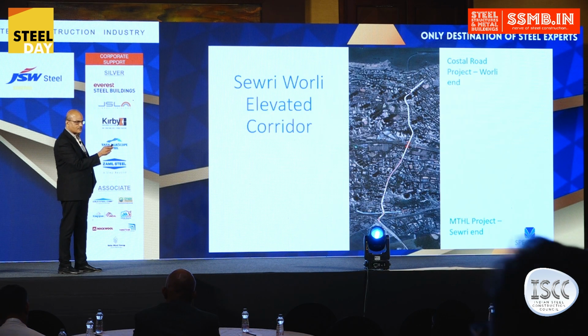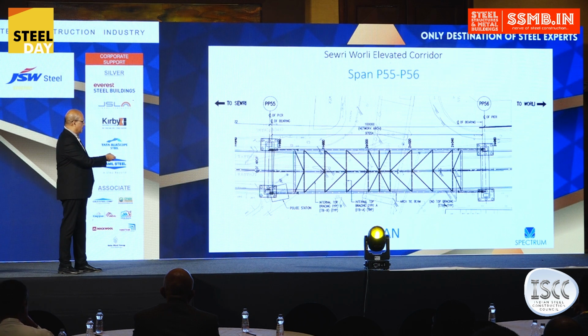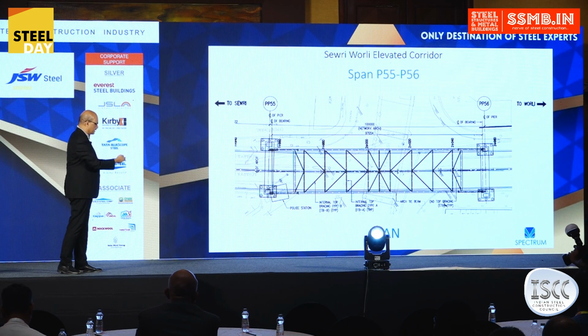You are operating or? Okay, so there is a parallel TT circle where we have to provide a 100-meter span, and they wanted to have a very aesthetically good-looking structure, which is this plan, and the span is 100-meter.